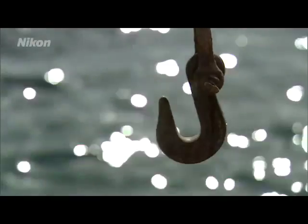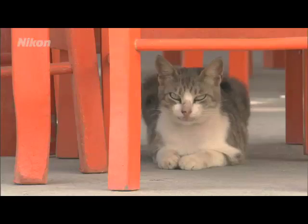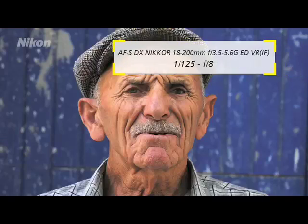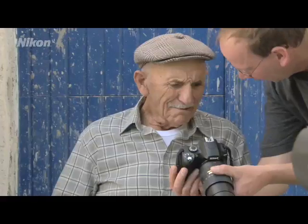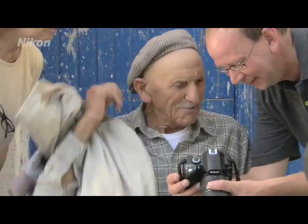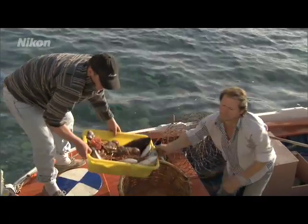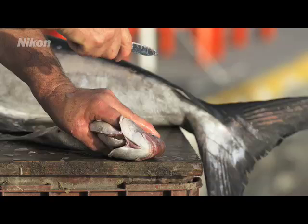Santorini harbour is always busy with boats, animals and people. A splendidly weathered face can tell 100 stories. And it's nice that you can show your subject the results straight away. And of course, when you're in a fishing harbour, you must also photograph the fish.